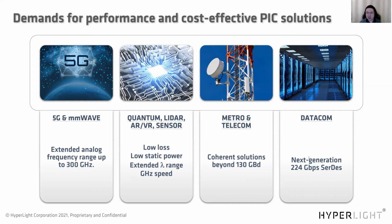And looking at the more established markets, for example, metro and telecom and datacom, the speed of these systems is going faster and faster. And we already know the coherent system will go beyond 130 gigabaud. And then for datacom, the next generation would go to 224 gigabits per second SerDes, which would require the optics to be able to go over 100 gigabaud as well.